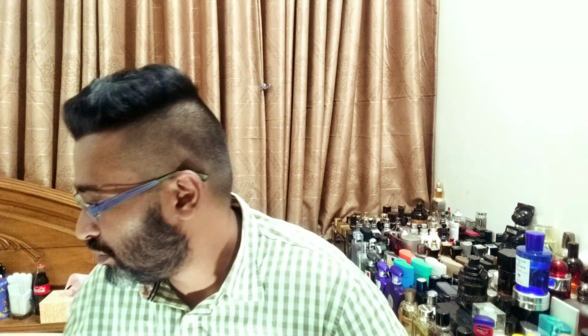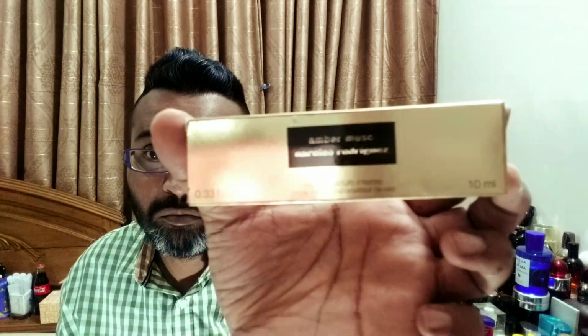I don't have a full bottle, but I have a 10 ml travel atomizer or pocket perfume, you can call it. So this Amber Musk by Narciso Rodriguez. This is EDP concentration and it's EDP intense. The thing is, they say per spray, okay, interesting, and they mention it 10 ml. So this one I got recently from the Perfume Bangladesh shop. They have some minis and stuff, so I ordered a bunch of them. This was one of them.